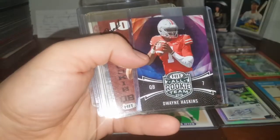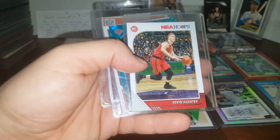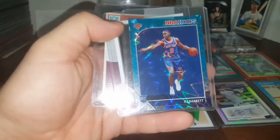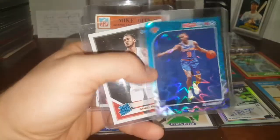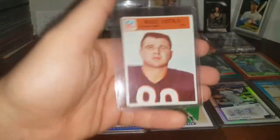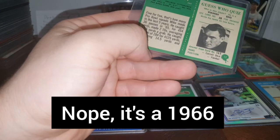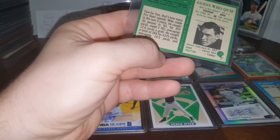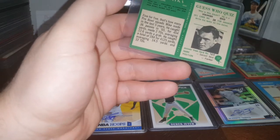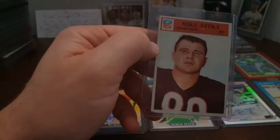Nice Christian McCaffrey rookie. Dwayne Haskins, another Daniel Jones, Marquise Brown, Kevin Huerter, nice RJ Barrett there too, very nice. Graded are numbered, but not this one apparently. This is the blue. I can't remember what all these prisms are called. Daniel Gafford and a nice old. That's a 64 Philadelphia, I believe. Don't quote me though. Let's see. I think it is. But that's a sick old Mike Ditka card. What a beast, man. Look at that big fat head. That's all muscle in that head.